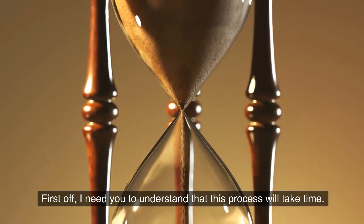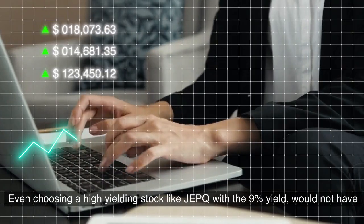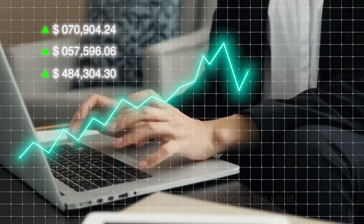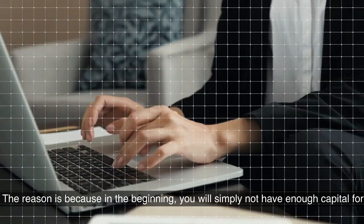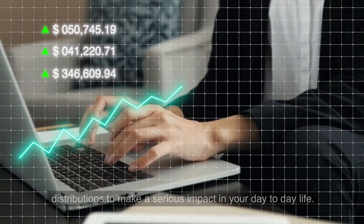First off, I need you to understand that this process will take time. Even choosing a high-yielding stock like JEPQ with the 9% yield will not have you feeling like you can conquer the world. The reason is because in the beginning, you will simply not have enough capital for distributions to make a serious impact in your day-to-day life.